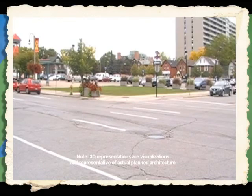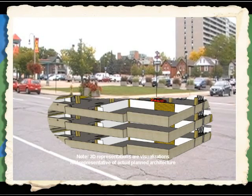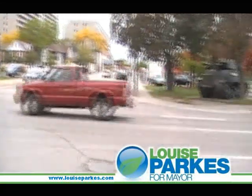This is a significant surface parking lot. It can accommodate about 300 cars because of soil condition here. The soil conditions vary throughout the city, but this is actually not a bad site.